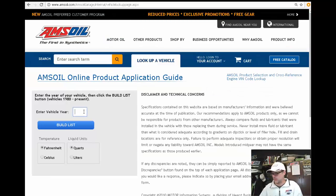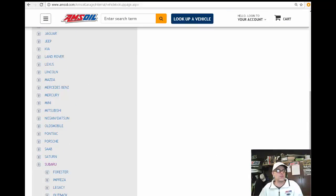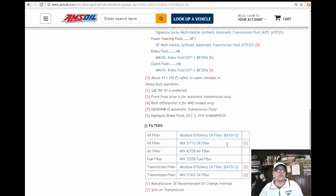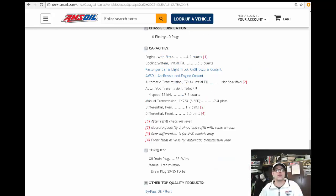So let's just say we've got a 2002, what's a popular Subaru Outback. Let's see what that one uses. We get a ton of those here. Subaru Outback, it's usually the 4-cylinder that comes in. It's just before the filters on the list. There's your filters. See, that one calls for the ATF or again the OE. So it's a different spec there that meets that. So you always want to make sure.